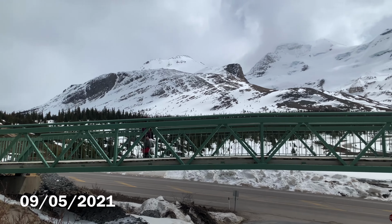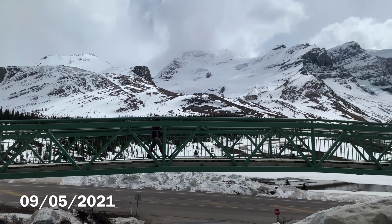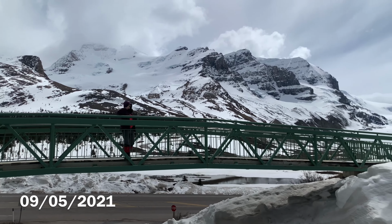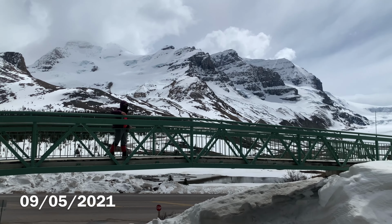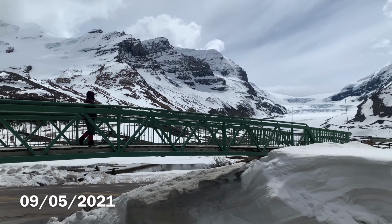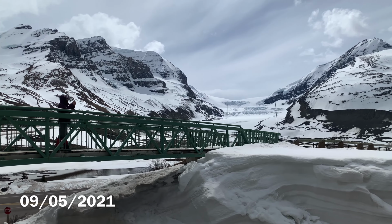The Columbia Icefield is just one of many attractions on Icefield Boulevard. It is one of the most accessible glaciers in the world. The Athabasca Glacier is a huge 6 kilometer long, 1 kilometer wide tongue that flows to the icefield's parking lot and can be reached on foot.